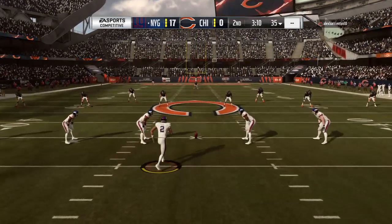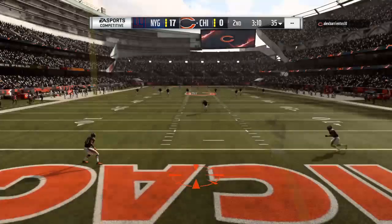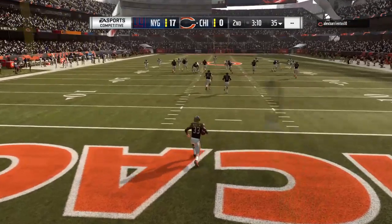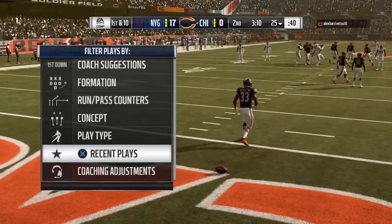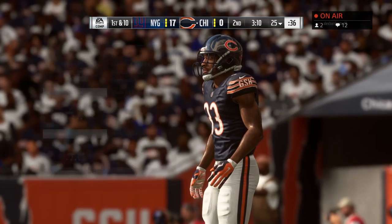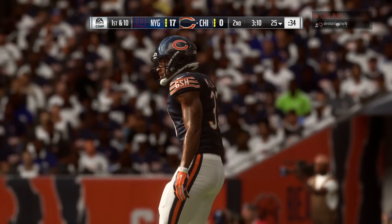Rosas now to kick this one away. That's fielded in the end zone. And no run back here. This will be a touchback, and it comes out to the 25-yard line. Now the Bears offense ready to take over again.